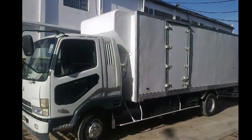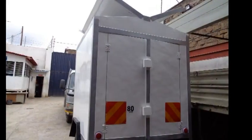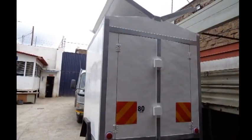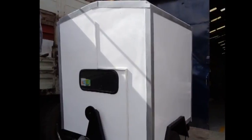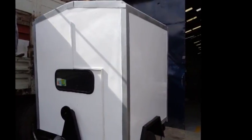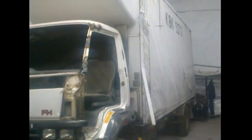Insulated truck bodies. For your agricultural produce to stay fresh while on transit, we make insulated containers for refrigerated trucks of all sizes and pickups. At Autofibre Limited, we restore the fiberglass body of your truck in the most cost-effective way after an accident. This is done by salvaging the damaged parts of a fiberglass body truck without having to replace the entire body.